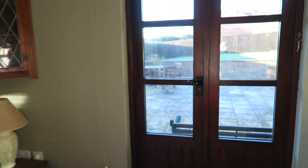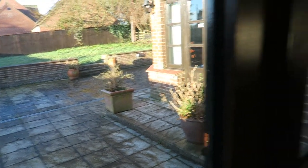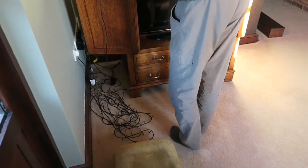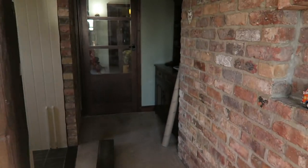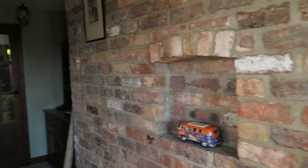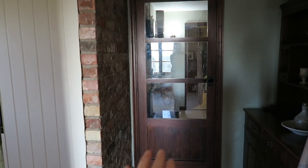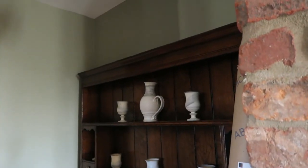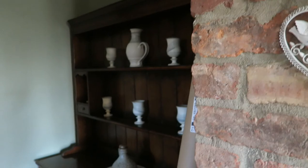The view from out the back is the garden, which I will show you shortly. But yeah, I won't show you too much of this room, but that's another TV. Coming through here, back through there is the living room where we came from. Coming through here, there's another door where we can go straight on that will take you back into the hallway, but left is the kitchen. But before we get there, there's just this cabinet thing, as you can see, lots of storage in here.